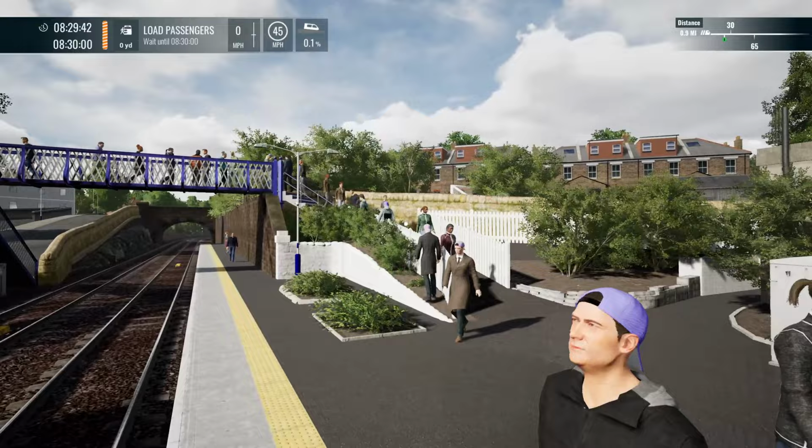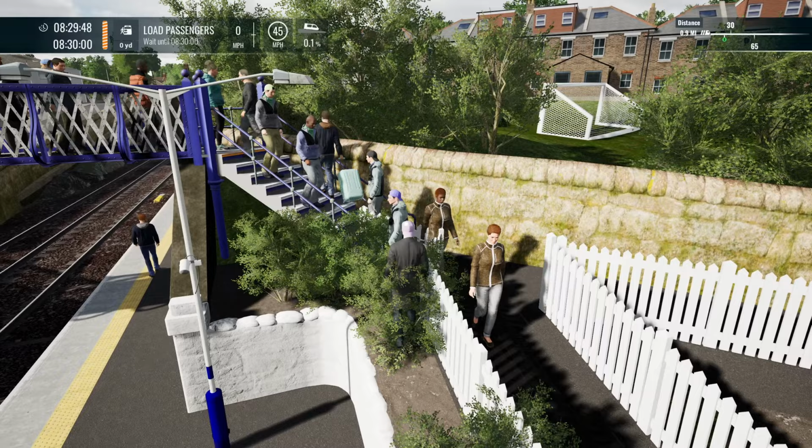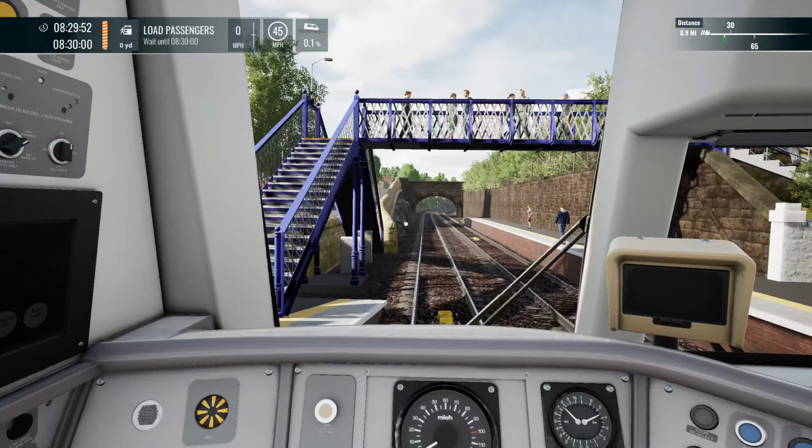We've got plenty of them coming this way. Going up through, that's really good. No wonder they're bugging out there. They're not actually going up the path. Shut those doors. Class 387, you want South West Railway, and I saw some on the track there as well.